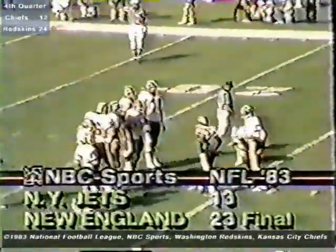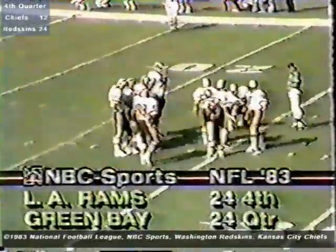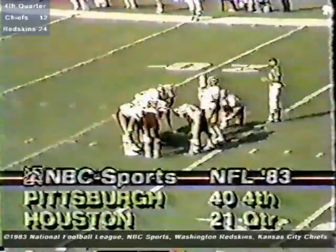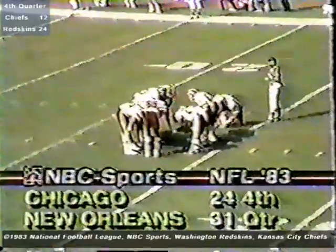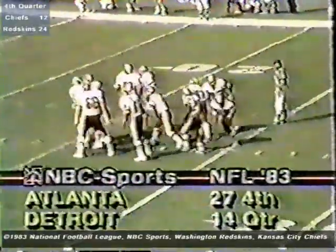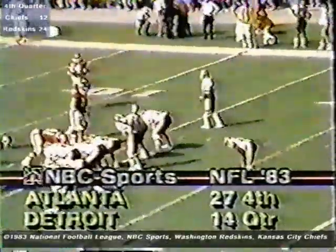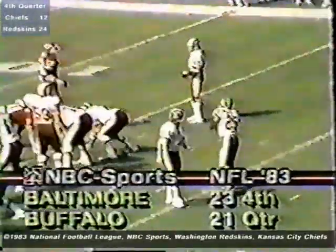Final, New England defeating the Jets by 10. Big, big upset. Fourth quarter, they may have overtime, Rams and Green Bay. Pittsburgh big over Houston, leading in the fourth by 19. New Orleans 31, Chicago 24. What has Bum wrought down with the Saints? Got a good ball club. Atlanta leading Detroit 27-14. And fourth quarter, Baltimore just in front of Buffalo.